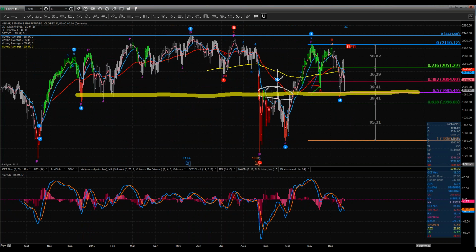We only one time did we close above this 1985 area from that big August low down here. And then we came down and we did a kind of a double bottom. We had great bullish divergence, so that told us we were in for a really good October. You can see here that we had pretty strong support at this area. So net, this is a very, very strong support zone for us.